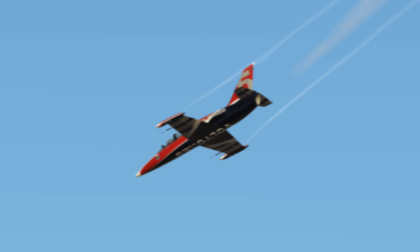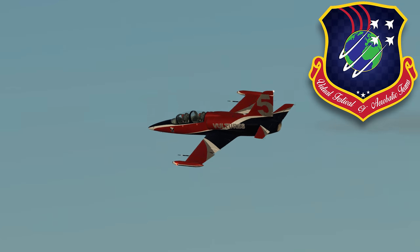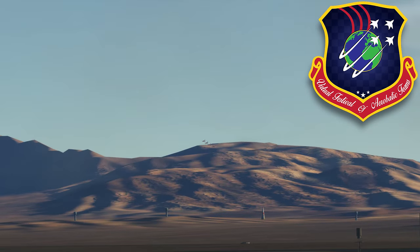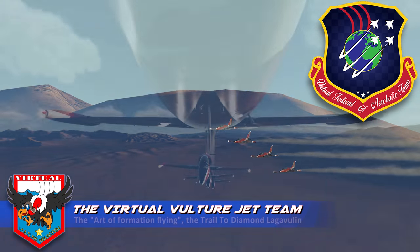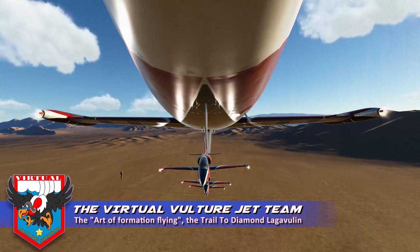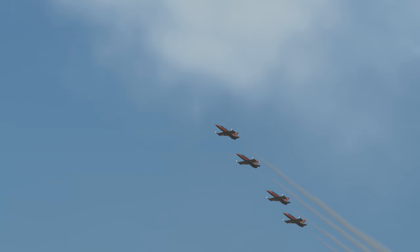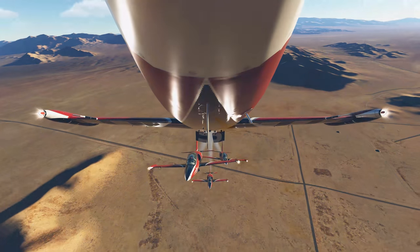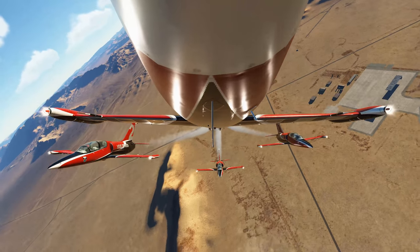The beautiful high desert valley at 45 degrees to your right. The diamond has transitioned into the close trail formation. As they approach show center, watch as Boss climbs 40 degrees into the vertical, then he'll call, go diamond. The flight will then transition back into the diamond formation while performing a slow barrel roll. With style and grace, this maneuver personifies the art of formation flying. This is a trail to diamond vagabond.